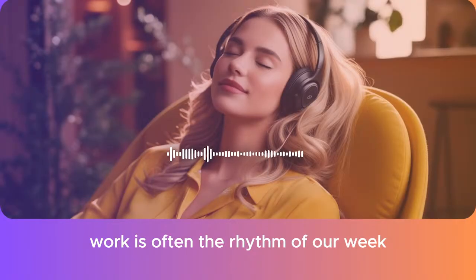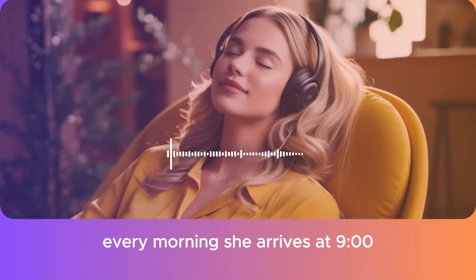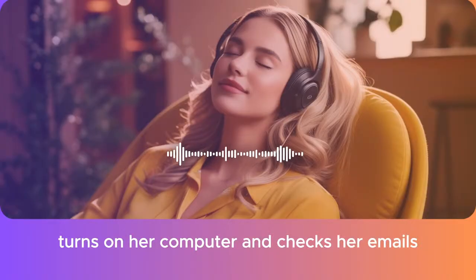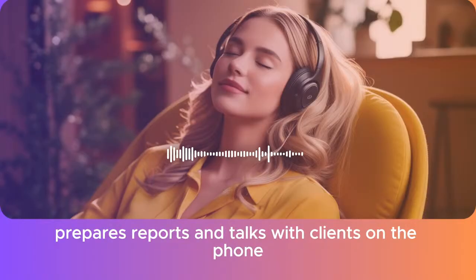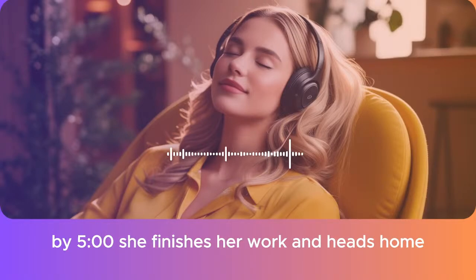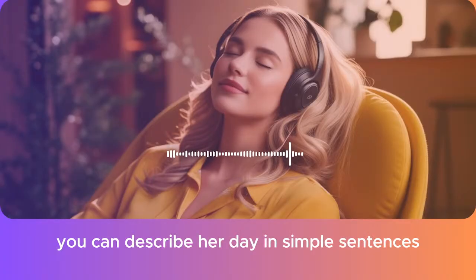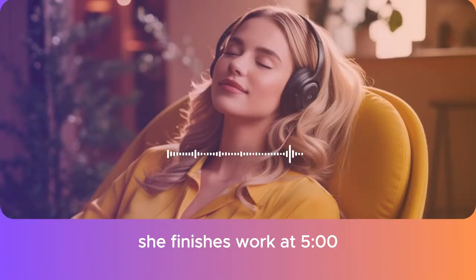Work is often the rhythm of our week. My friend Lisa works in an office. Every morning she arrives at 9 o'clock, turns on her computer, and checks her emails. She attends meetings, prepares reports, and talks with clients on the phone. At lunch, she usually eats a sandwich and drinks tea. By 5 o'clock, she finishes her work and heads home. You can describe her day in simple sentences. She checks emails, she attends meetings, she finishes work at 5 o'clock.